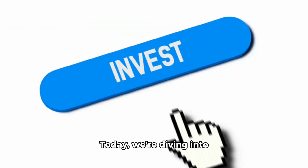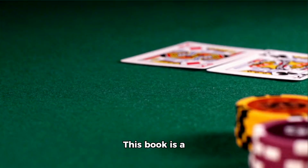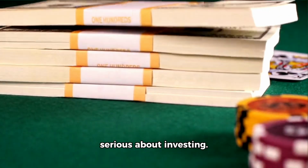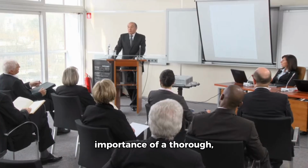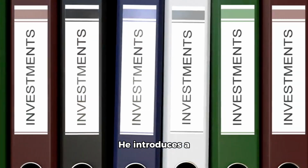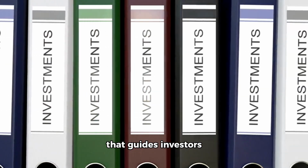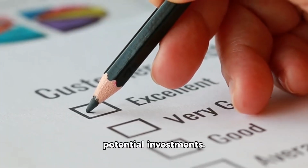Today, we're diving into The Investment Checklist, The Art of In-Depth Research by Michael Shearn. This book is a gold mine for anyone serious about investing. Shearn emphasizes the importance of a thorough, methodical approach to investment research. He introduces a comprehensive checklist that guides investors through the essential aspects of evaluating potential investments.